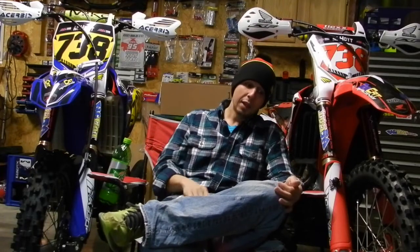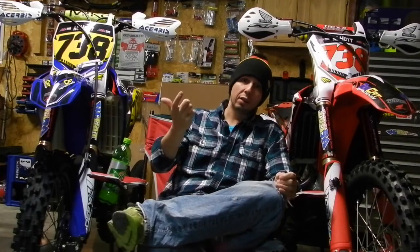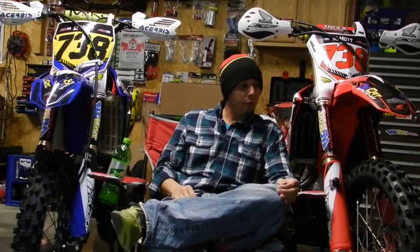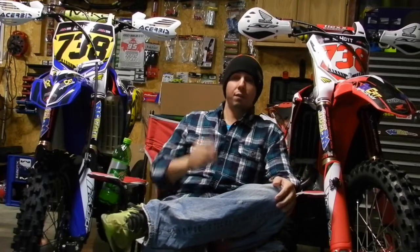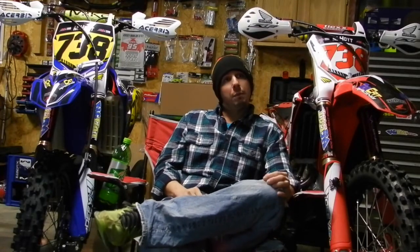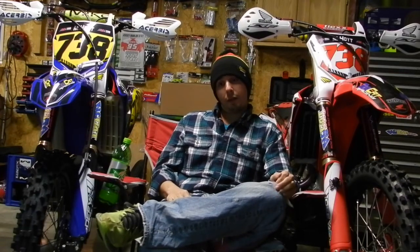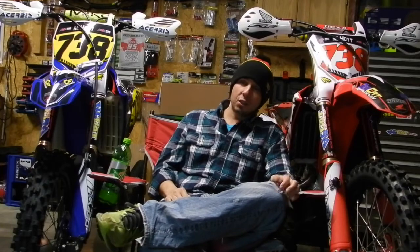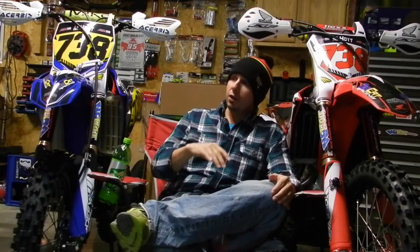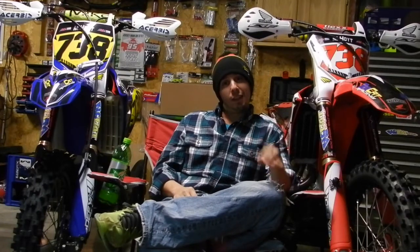So Kawasaki right now, they're still running the Showa air fork, so that eliminated them. In 2019, if one comes out with spring forks, it might enter the picture, but as of right now, it's not on the options. I was really interested in getting back on a Suzuki, but everything I read about, and there's just some things that I just don't want to deal with. So I've narrowed it down to 4 bikes, and actually not all 4 of them are motocross bikes. So I guess you guys can give me your input.